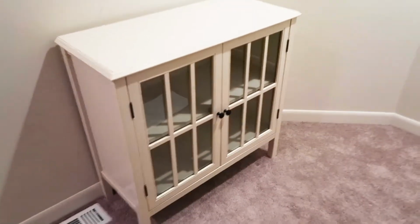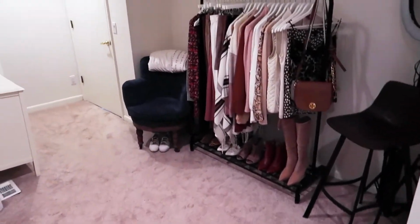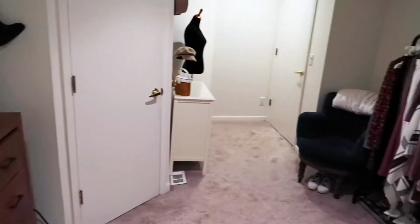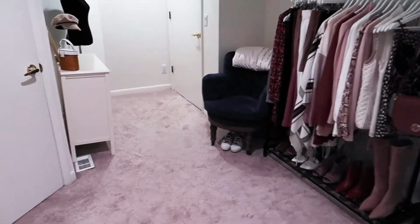Alright, project done. Now to put some stuff in there. Alright, so let's see the finished product for now. So this is walking into our closet area from our master bedroom over here. It's a little bit of an odd setup right now, and we do have a lot of plans. I'm going to walk you guys through what the long-term plan is.